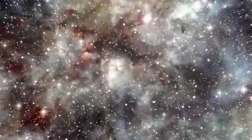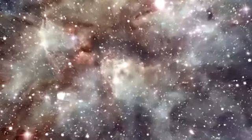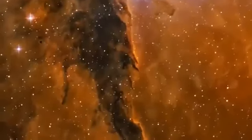Hubble has shown that our Milky Way galaxy is a dynamic cosmic laboratory. Some of its most striking and beautiful images are giant structures known as nebulae.